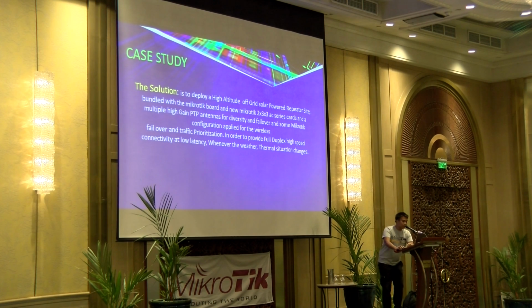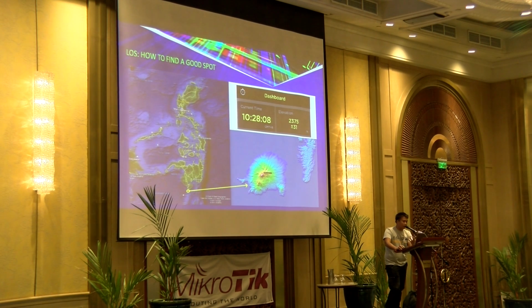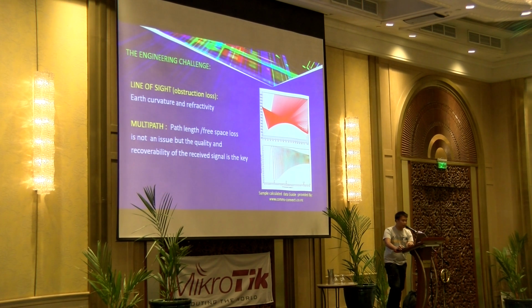This is the possible area, where the client is located, in Balut Island. It is a municipality of Sarangani, Davao Occidental. So this is the remote area. How will we do it? We will find a good line of sight. We do path profiling so that we are able to get as high an elevation as possible. So this is our engineering challenge.